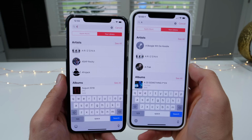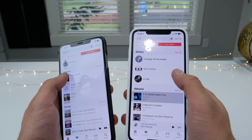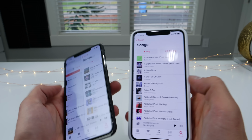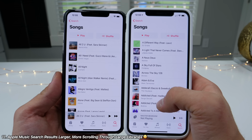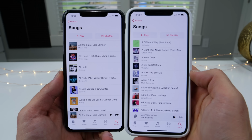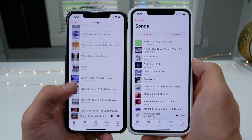Now on the left is 12.2, and when you search for a song in iOS 12.2 and go into the results for the songs or the artists, you're going to notice that they appear much larger now. So the list has been made less condensed, and I'm not sure I like this change. I like to be able to see more of the songs right away instead of having to scroll more.